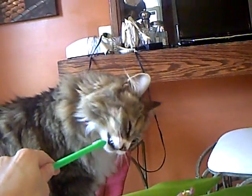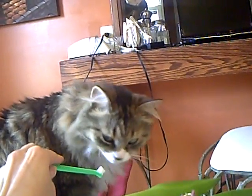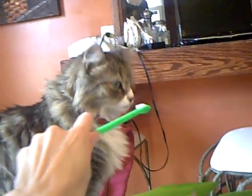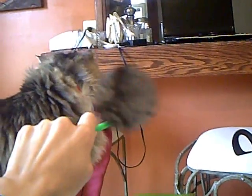See, this works. And she bites on the toothbrush. Yeah. She's brushing her teeth. Much easier. Let's get the other side. We'll do that one next time.